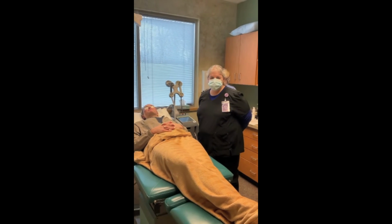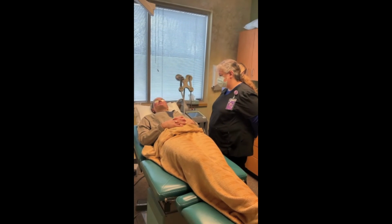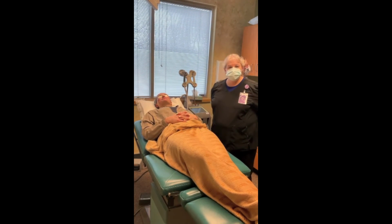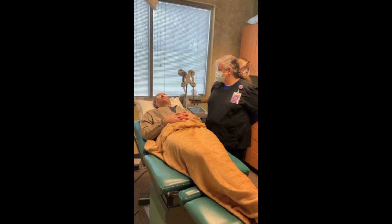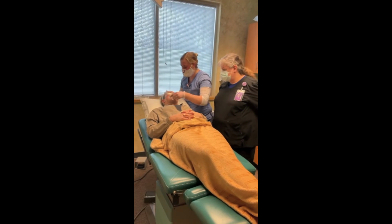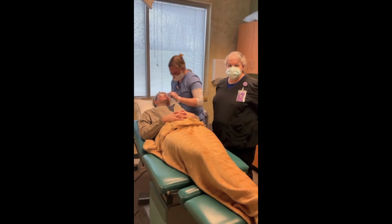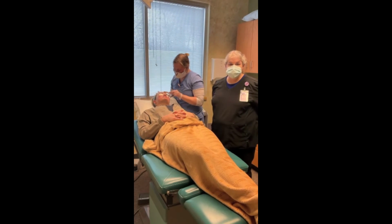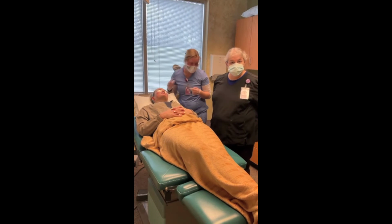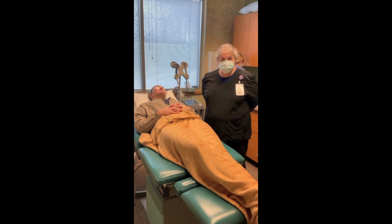Megan's getting ready to wipe off the rest of the gel off of Madison's face now that we're through with the treatment. As you can see, some areas are a little bit pink. That's totally normal. We're going to have Madison ice her face right after treatment, after we clean her off here. And then for 2 to 3 days after, we also want Madison to ice her face 3 times a day. Swelling can be a normal part of the post-treatment as well. The ice will help with that as well.